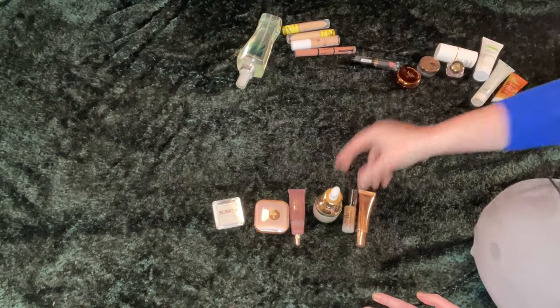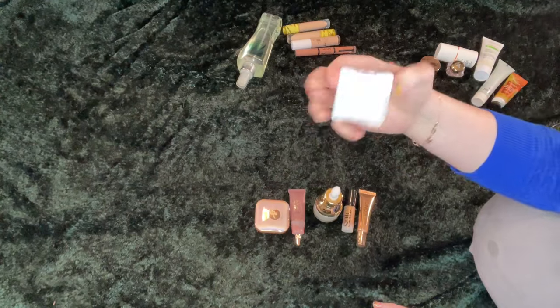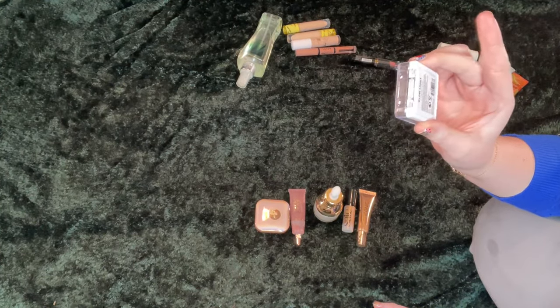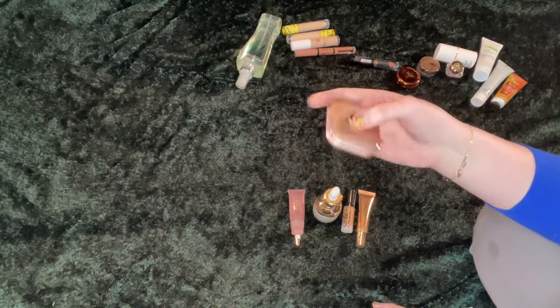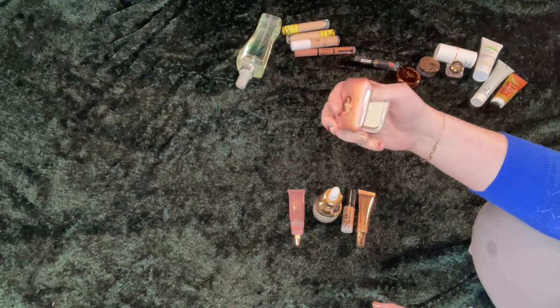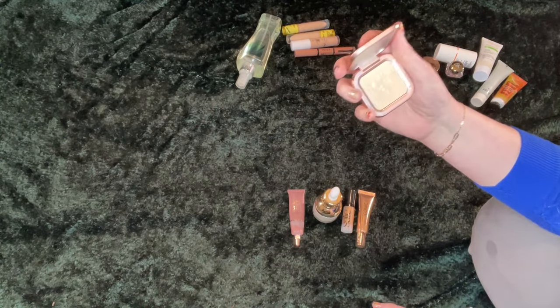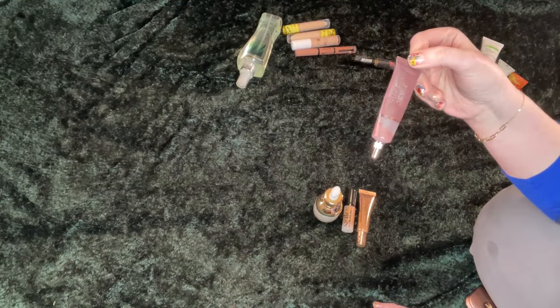Okay, so we have some blush, bronzer, and highlighters. This is from So Rich. I got it from Ice Cream Beauty or Slay Glam Beauty. I don't love it. It's just okay, so let's pass it along. This is from ZC Cosmetics. It didn't even show up on my skin. It's so faint that I couldn't see anything, so meh. This is from Makeup Revolution.